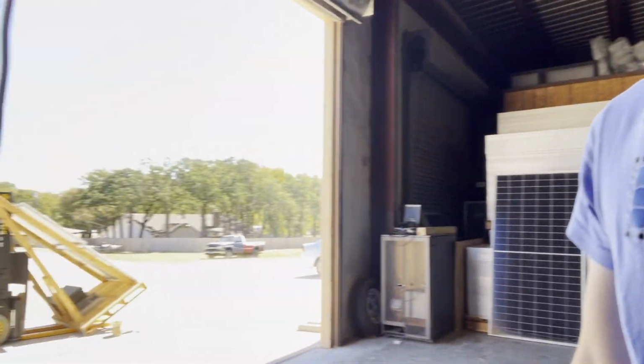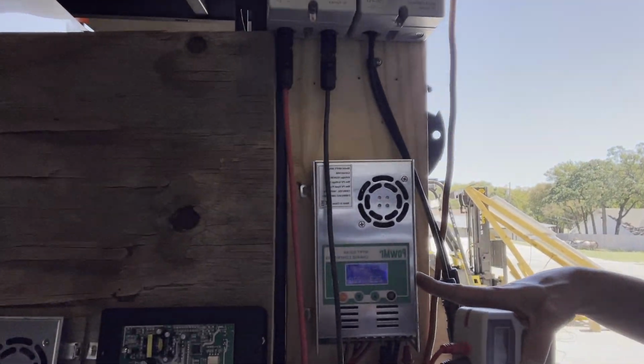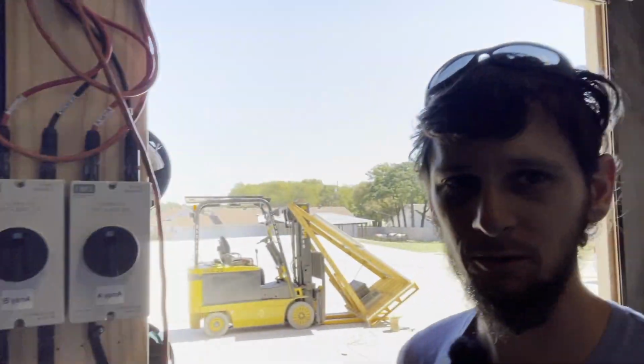I've been selling solar panels for years, used solar panels. And so in order to test these used panels, I've always just used a charge controller and done comparison tests to a newer panel or a new panel. So something like this hooked up to a little 12-volt battery and we could do testing.